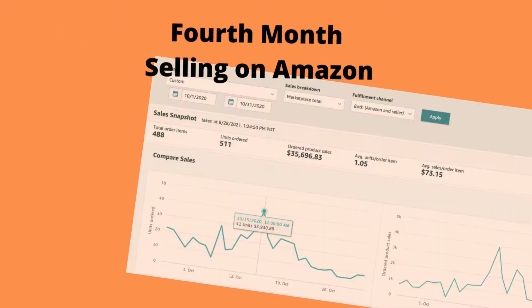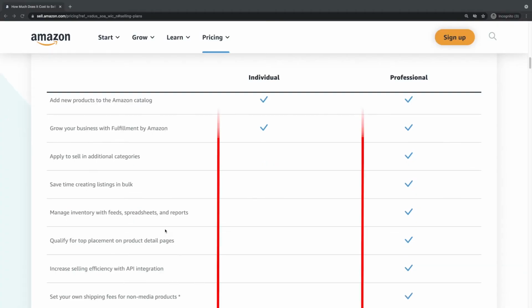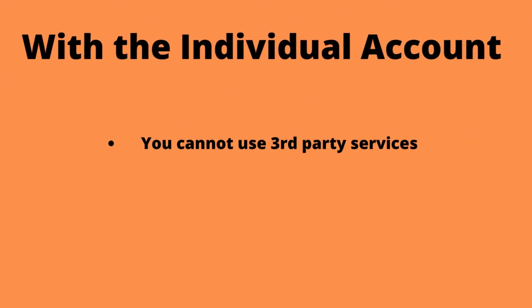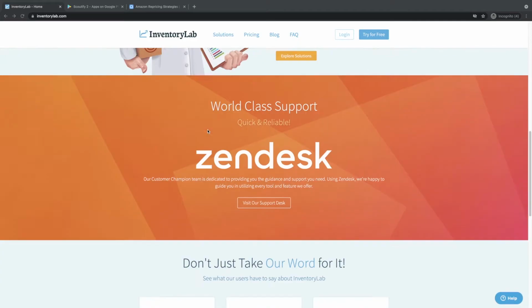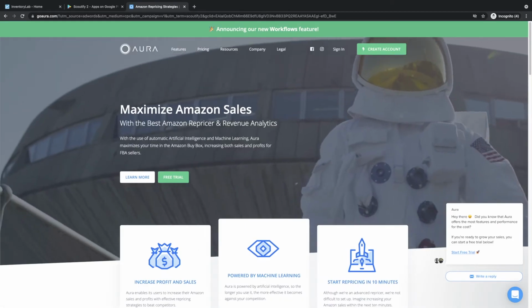items a month. You can actually sell more than 40 items a day if you know how to choose the best products. The professional account also has all the benefits that the individual account doesn't have. For instance, with the individual account, you cannot use third-party services like Inventory Lab, Scorify, or Repricers, and I use all of these services to grow my Amazon business.